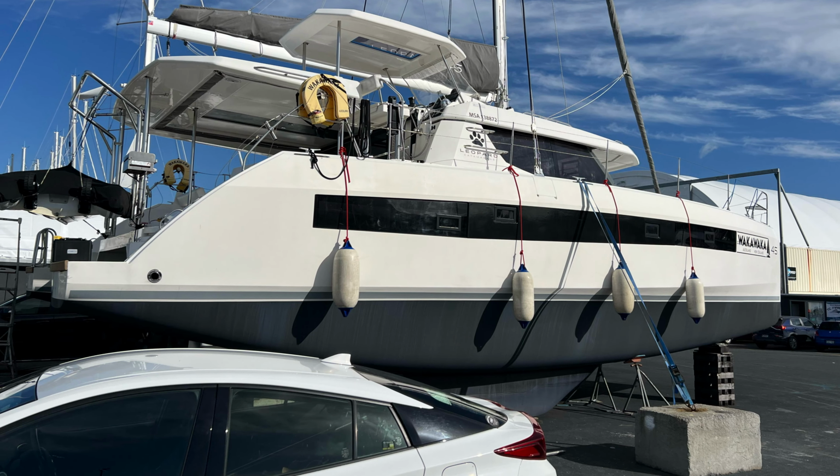I'll load more stuff on at this stage of the plan as she's relaunched on Friday, and that will allow the rudders with their new seals to be installed. So it's been an awful long time coming. It's been very frustrating at times, but looks like we're finally there. So all good things come eventually.